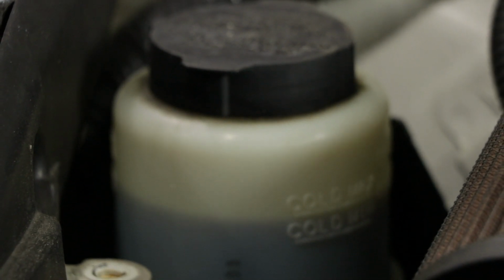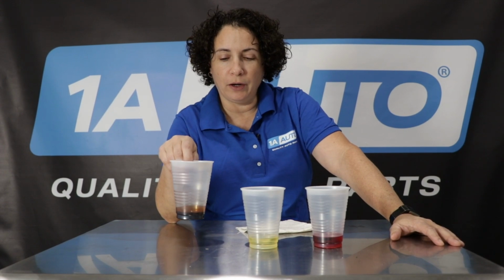And power steering, if you do have a leak, you'll know it. You won't just see it on the ground and say, I think I have a power steering leak. It's going to go quickly. It's a small reservoir and it's under pressure, so when it goes low, you'll hear that dreaded noise.